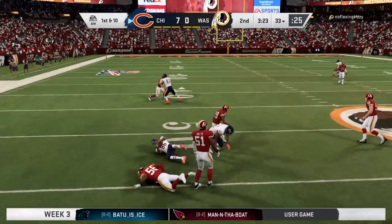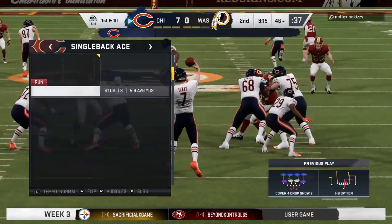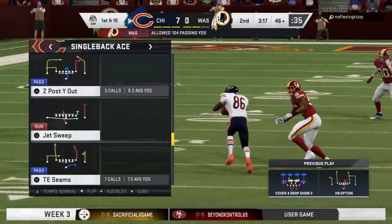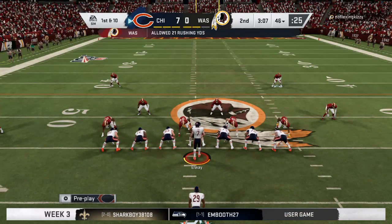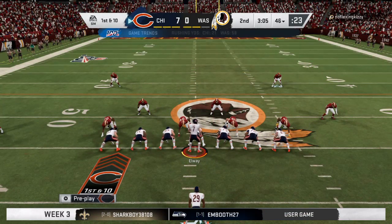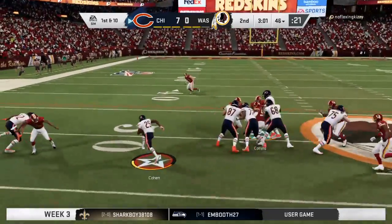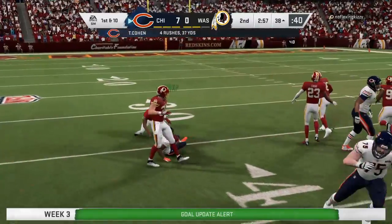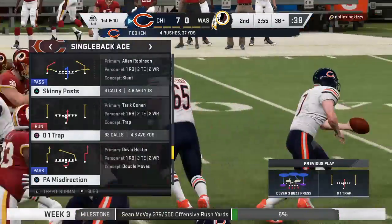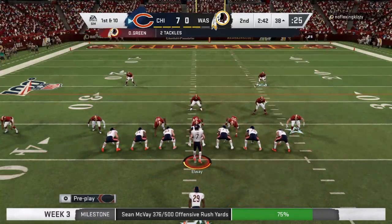Looking left side, he's got it, complete. And able to get this one across the 45 before he's brought down. Solid way to start the drive, 13 yards, picking up the first. First down, a run with Cohen. And they'll get him down as he's inside the 40. 16 yards is the pickup there and a first down for Chicago.